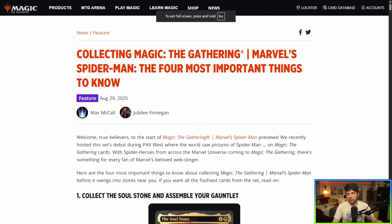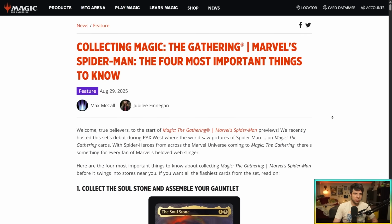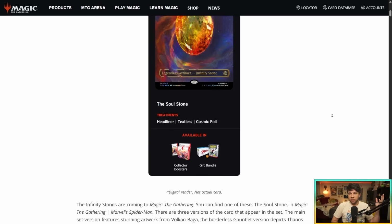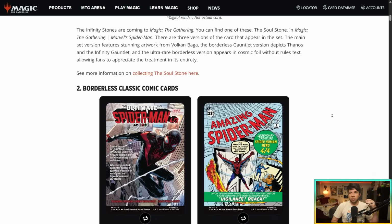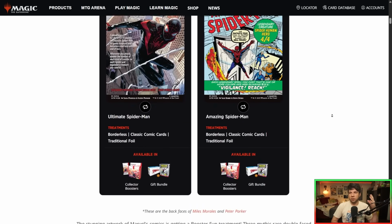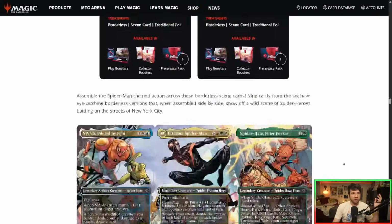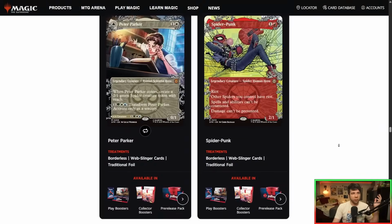I'll link this article. This is an article that I typically go through. I don't need to go through and read it. It's just an article that goes through everything that is in the set, tells you what's available, where you're going to find stuff. It's going to tell you odds. If you go all the way to the bottom, you can check out the odds as far as what are the chances of finding what in what.